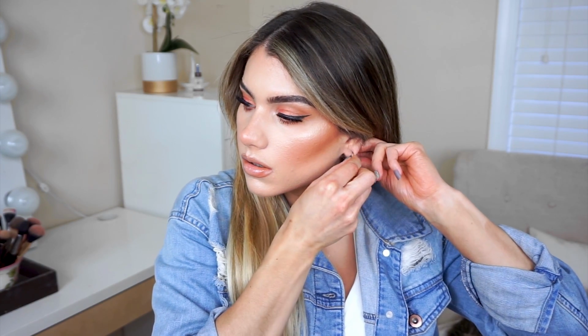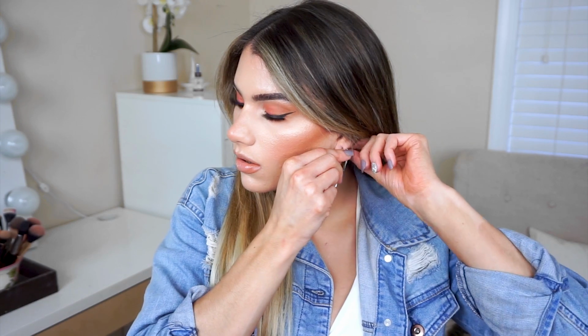Also popped on these earrings from Forever 21. I just got them in. They're so huge. I've never worn hoop earrings this big before, and they're actually a little hard to put in because the metal thing that goes through your ear is so long. Anyway, I managed to get them in.